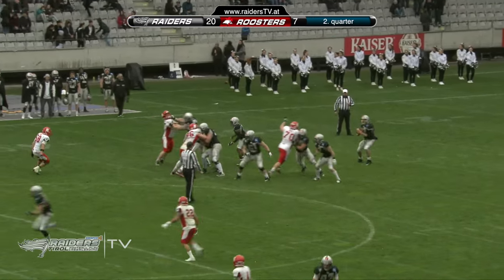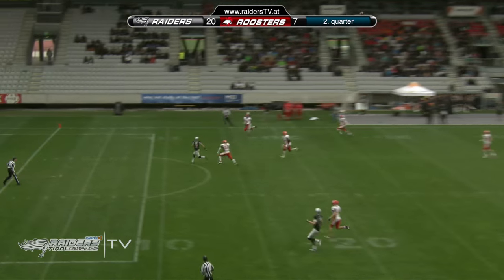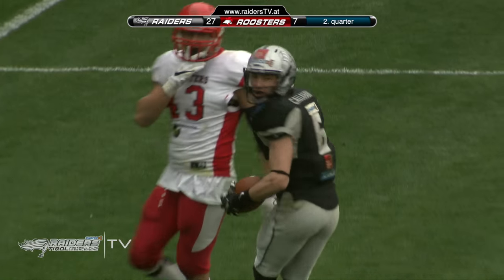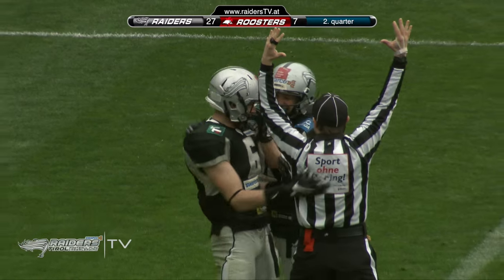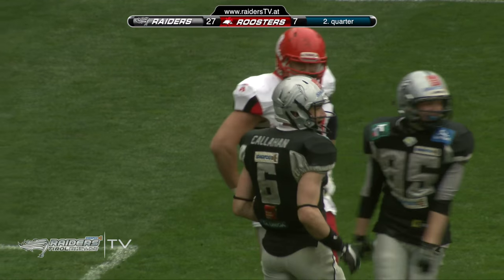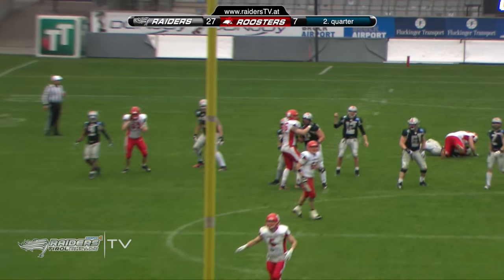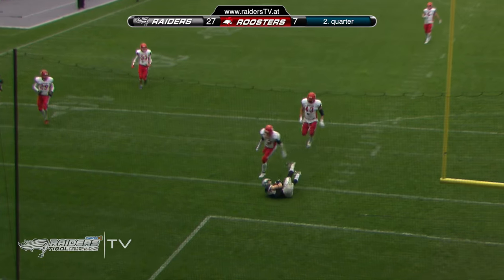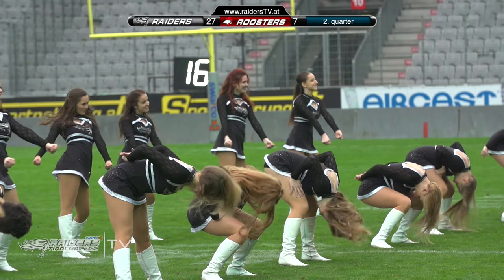Shelton dropping back. Pump fake over the right, and he airs it out. He's going deep. Oh, Callahan has got a step, and he makes a diving touchdown. Wow. Sweet. Shelton delivering a bomb. And here we see it one more time. Stepping up into the throw. From that angle, it looked like Kyle Callahan was down.